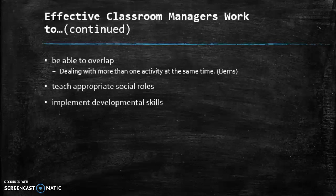Effective classroom managers also work to be able to overlap, which is dealing with more than one activity at the same time, according to Roberta Burns, and teaching appropriate social roles and implementing developmental skills. During these stations, even though she's in her own group working with students, she will overlap. She would get them started on their assignment, and then she would start testing for the Smart Cookie Club. And she'd manage the rest of the class, keeping them on task, preventing any behavior issues. Because sometimes when the students think that the teacher is busy, they'll try to do what they want. So she kept things running smoothly, staying on all the kids and making sure they were working hard.